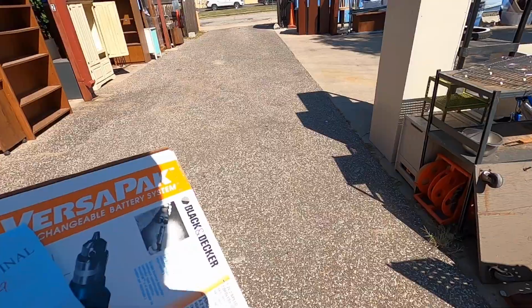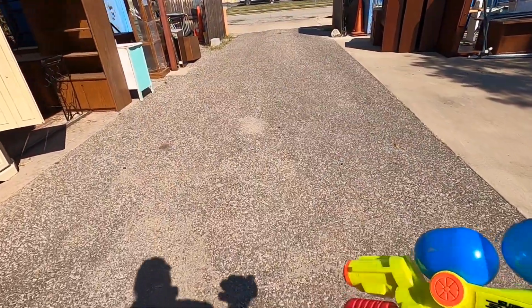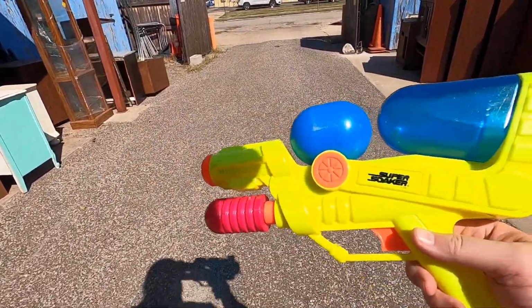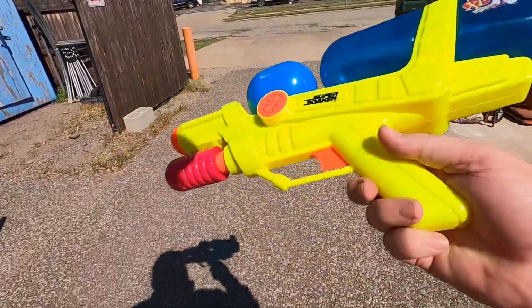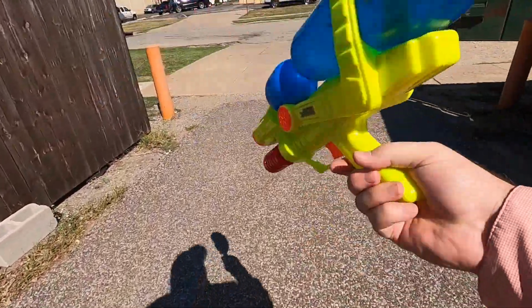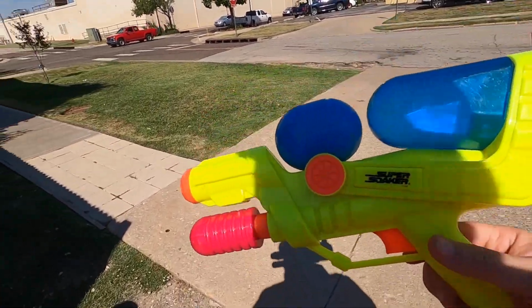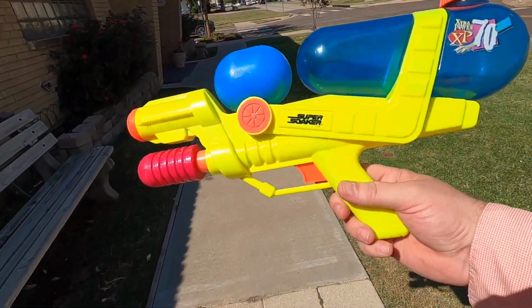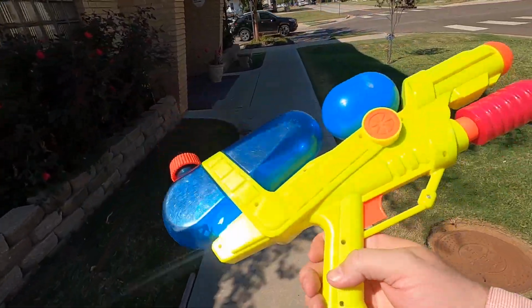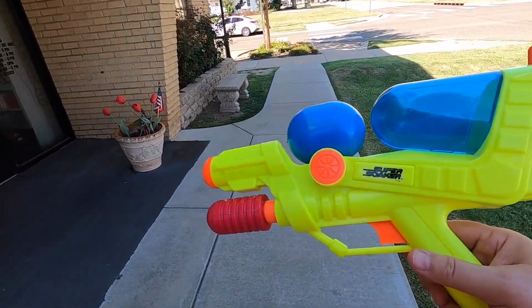Appreciate it. Well, that wasn't the best stop in the world, but got a few things. Believe it or not, this Super Soaker is probably going to be the thing that's worth more than the other stuff. Maybe, I don't know. This probably might not be old enough. There's an older one similar to this. It's a little bigger.